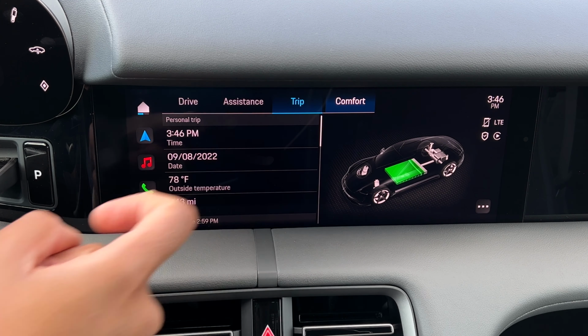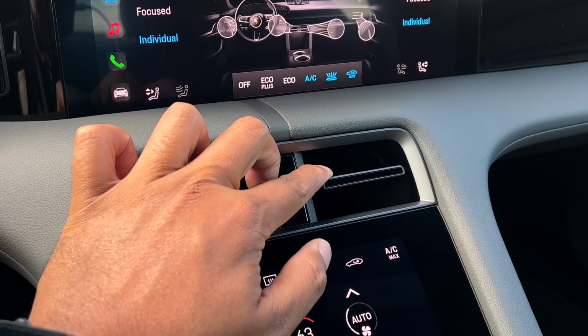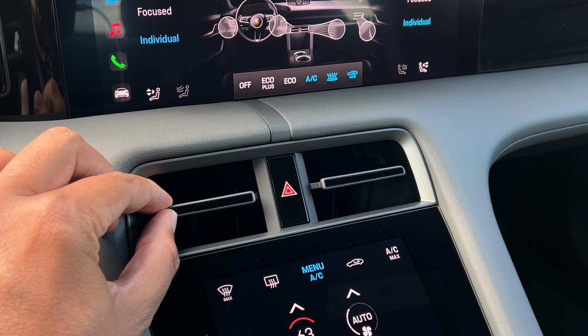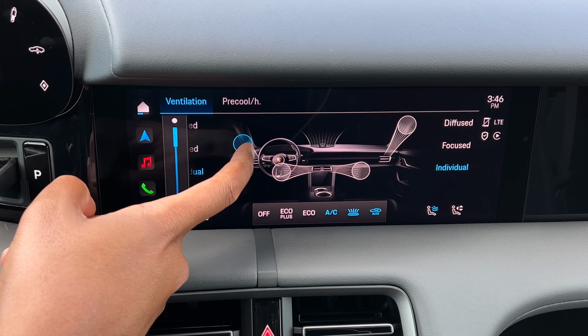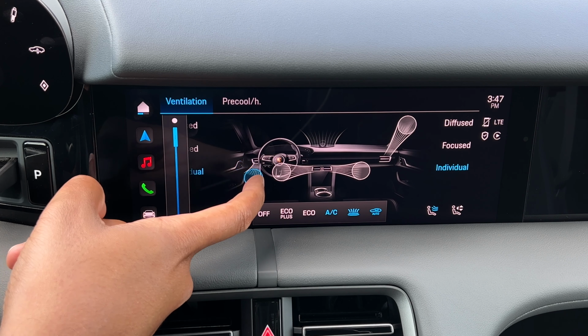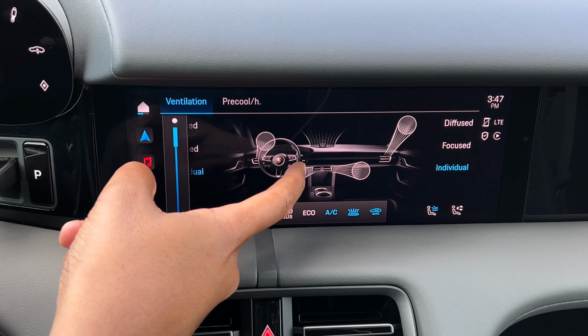But let me point out the coolest section here, the climate settings. Now, all the vents on the Taycan are fixed. You can't manually move them around to adjust them. The only way to adjust the direction in which the vents blow out air is through this climate screen. You just grab one of these circles around the vents and you just drag it around to adjust where you want the air to blow. Which, yeah, is an extra step, but also kind of cool.